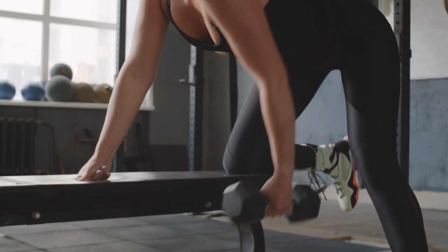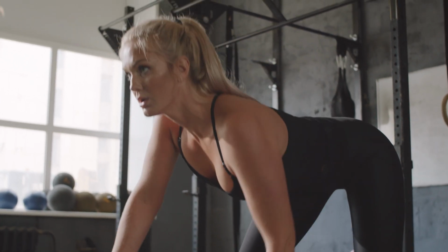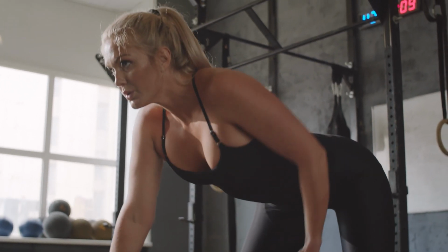On number 8, we have one-arm dumbbell row. Now, this doesn't mean that you have to do it with just one arm. It means that you have to do it one arm at a time.